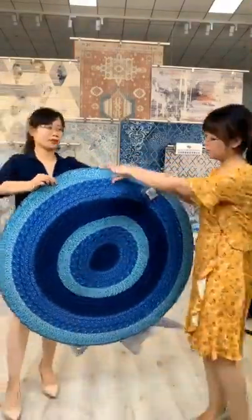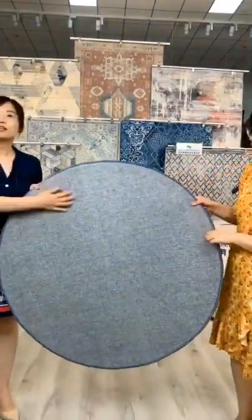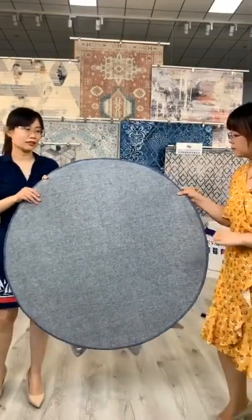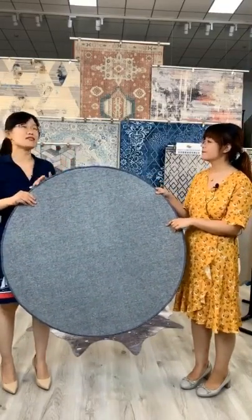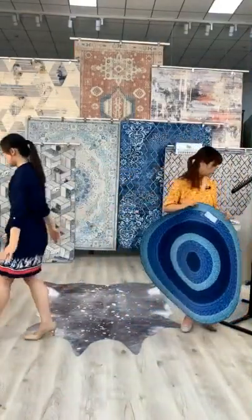And the backing is canvas backing. In this sample, we also use the gray canvas backing here. Mainly indoor rugs use this kind of backing, so maybe most of our samples brought here will use this backing.